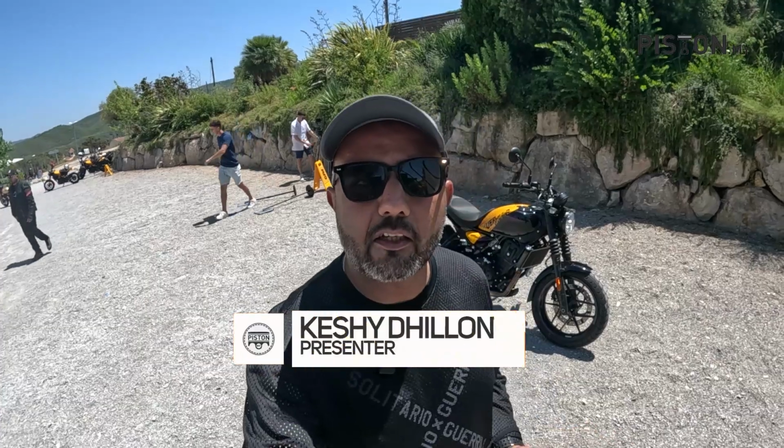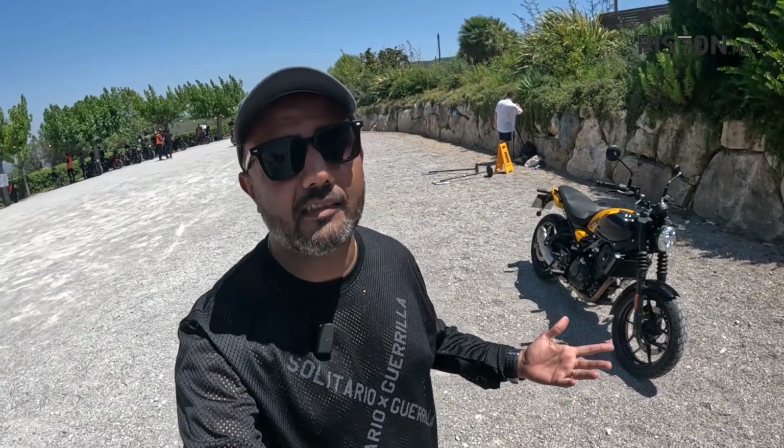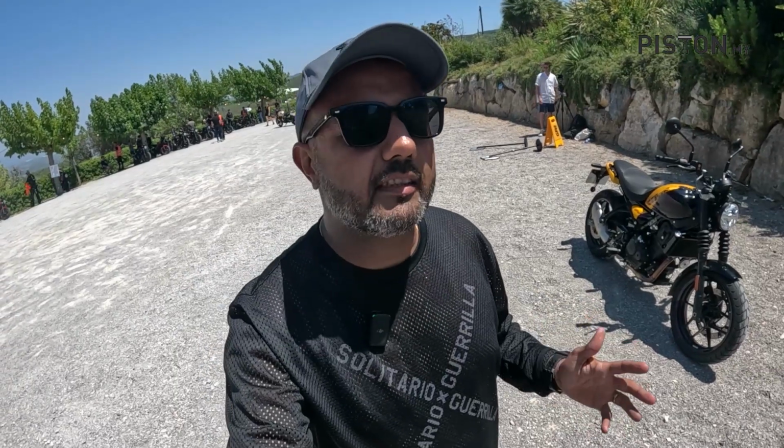So after months of speculation, some teasers online and such, Royal Enfield has officially unveiled the Guerilla 450. Now this is the second Roadster model in the Royal Enfield lineup. So I can tell you all the specifications now. I can even show you how it sounds like.